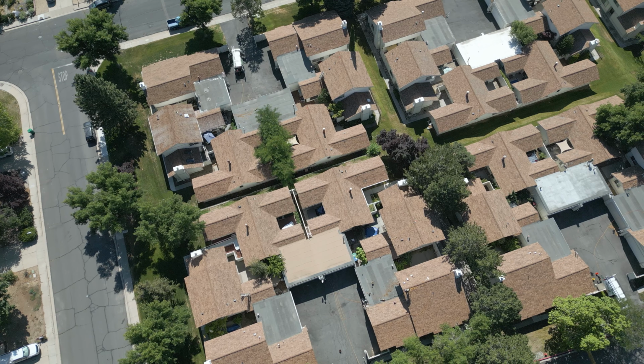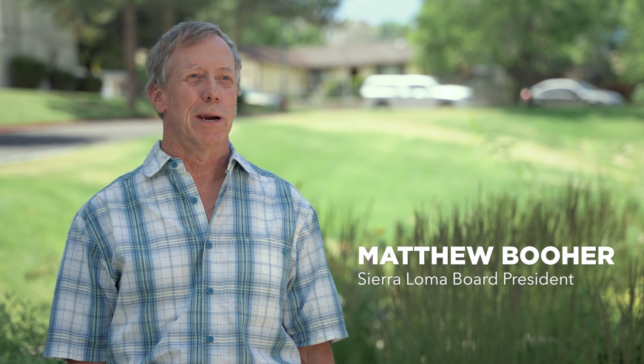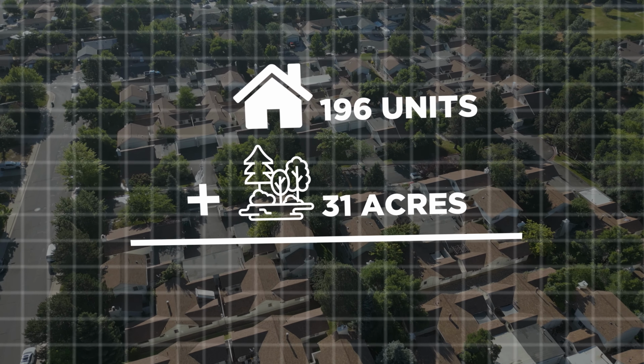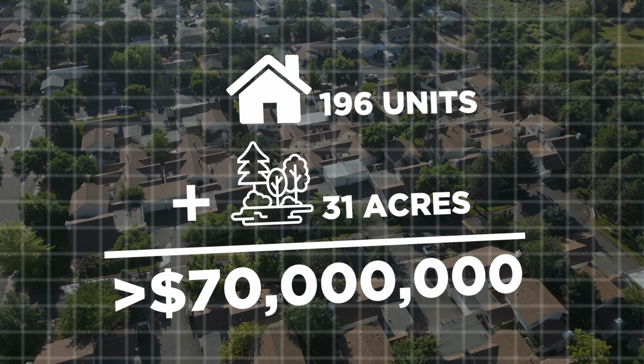I'm Matthew Boer, and I'm a homeowner here at Sierra Loma in Reno, Nevada. Currently, I'm serving as the president of the board of directors. This complex has 196 units. If you take the value of the homes, add the grounds here, we have about 31 acres, you're looking at something north of a $70 million asset. And a $70 million asset needs to be run properly, and it needs maintenance.